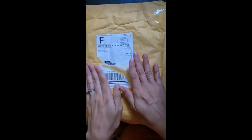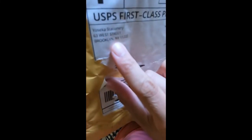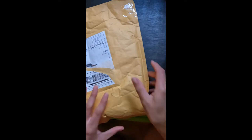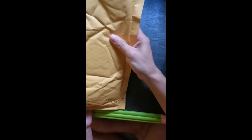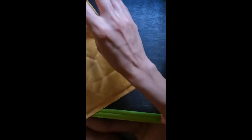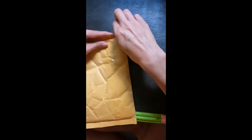Guys, one of my favorite things is Happy Mail. And I just got one of a stationery order I've been waiting for. You'll see here, it is from Yoseka Stationery. My sister turned me on to this. It's a stationery shop in New York, Brooklyn to be exact. And she got me a gift card for my birthday. So I was able to splurge a little bit and get some new stationery goodies. And I thought I would open it for you guys so that you could see what I ordered.